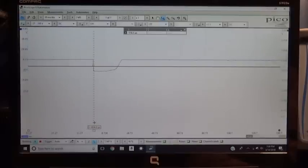And still 20 something milliseconds. So yeah, there's a limitation on the noid light. This, you would never see this.